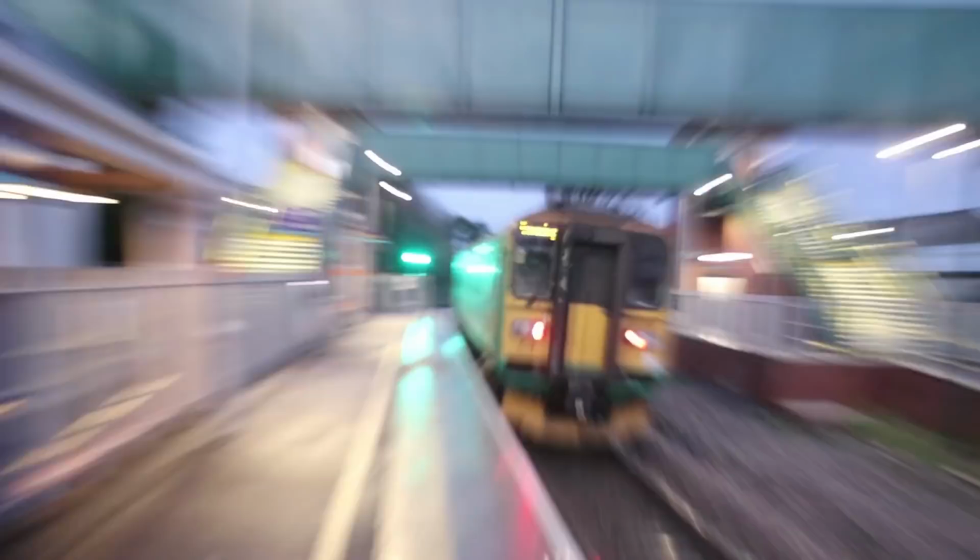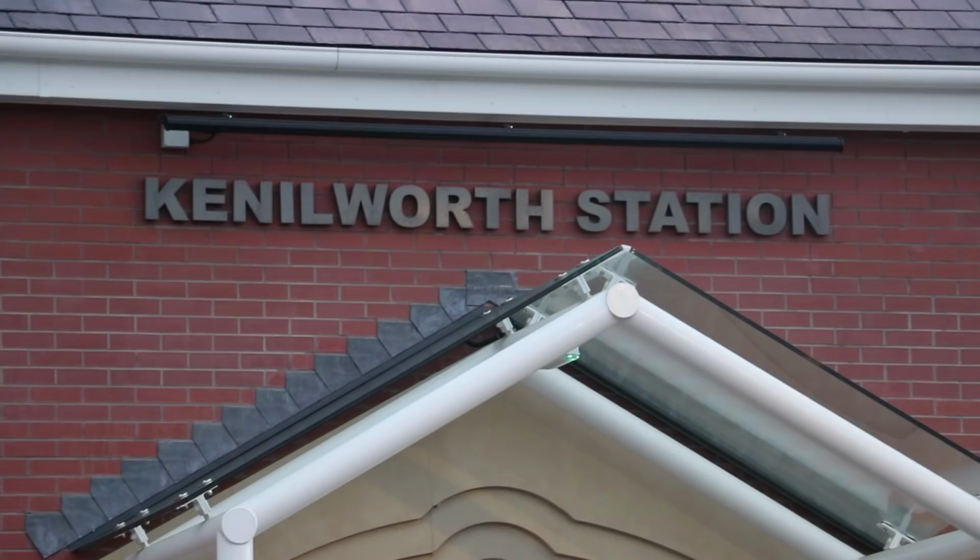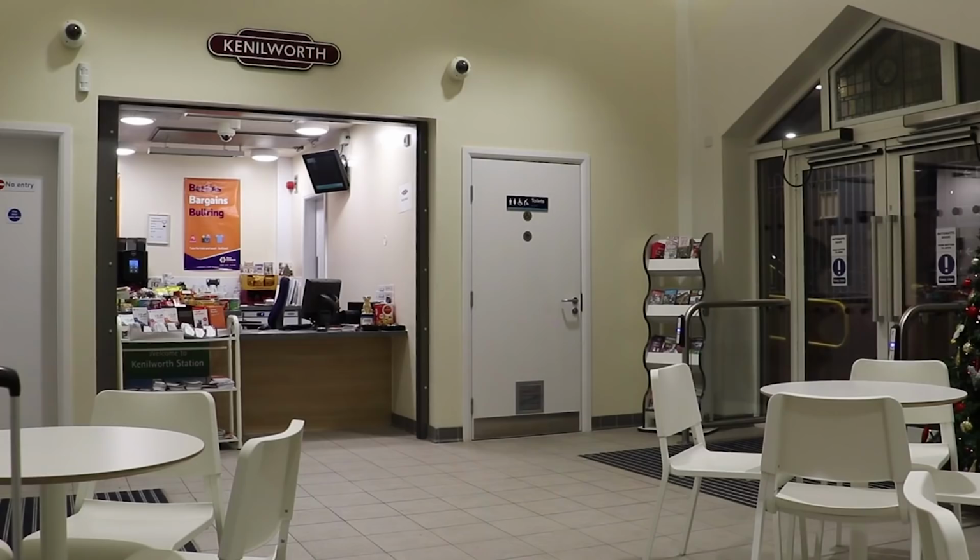So. Kenilworth Station. Yes, we've done it. In five words. Yay! Less snow than last time. It's a nice station. There's a nice little cafe. There's toilets. There's lifts. There's ramps. It's fully accessible. There's an independent ticket office. There also is a shop.